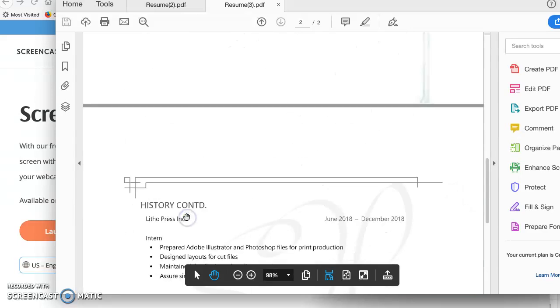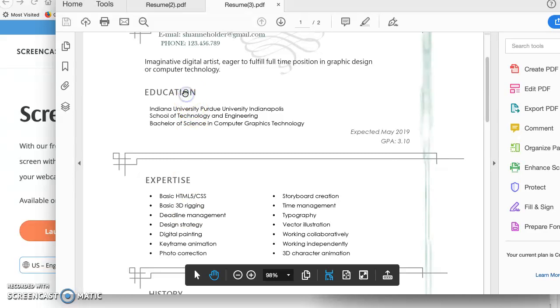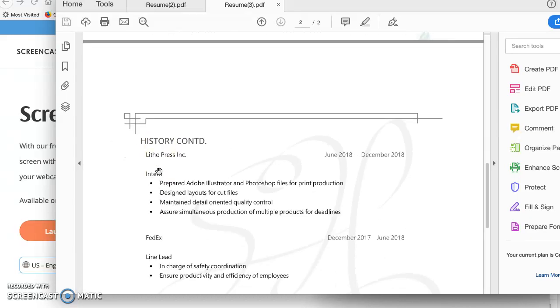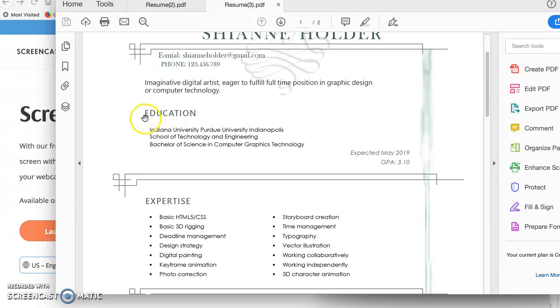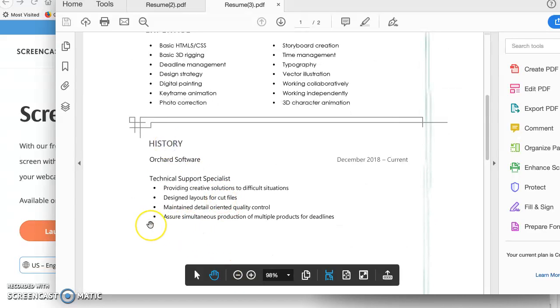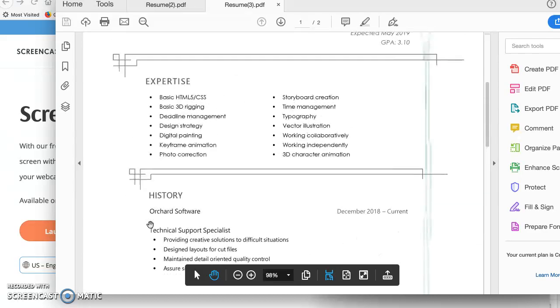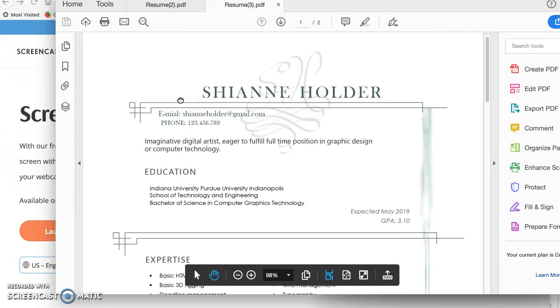Okay, so you want to say, I'm going to use this font, this tracking, this size, all caps for all the subheads. And you've done that consistently throughout, right? Except education has really wide tracking. But then you come down to history and it's not wide anymore. So you want to be consistent with repeated items, basically.